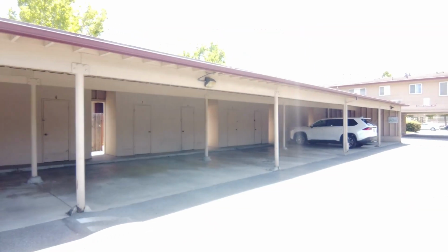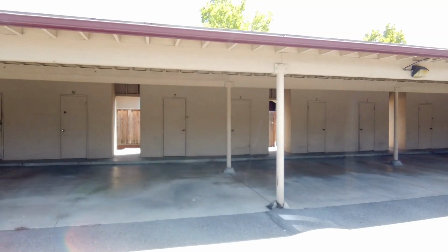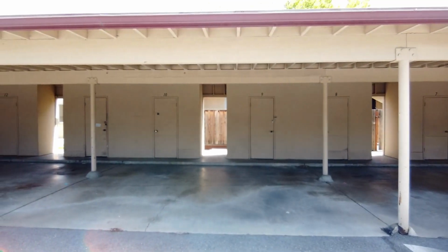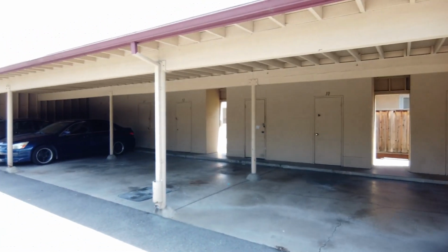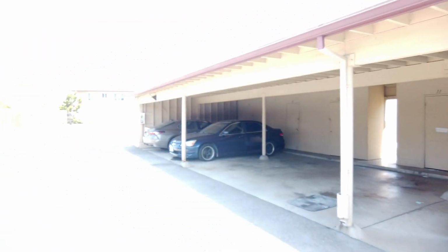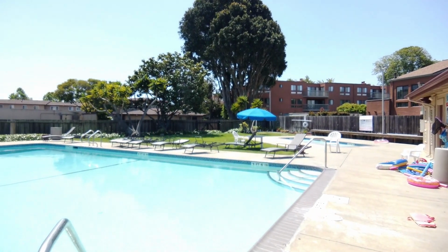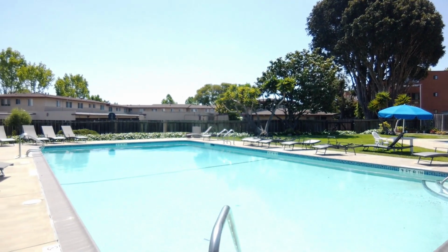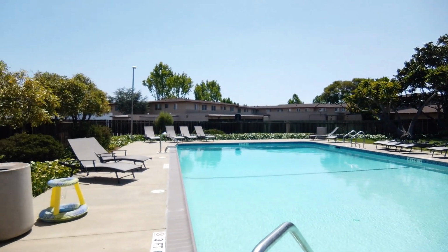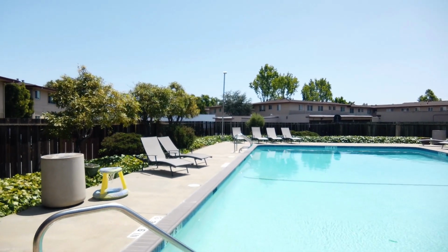Each unit in this development is assigned one carport, just like this. And you can see doors in the back. These are storage units, also one per unit. And now let me show you the pool. There are two pools here. One is for everyone, and it goes from about 3.5 feet to 7.5 feet. And also there is a kiddie pool that is 1.5 feet deep.